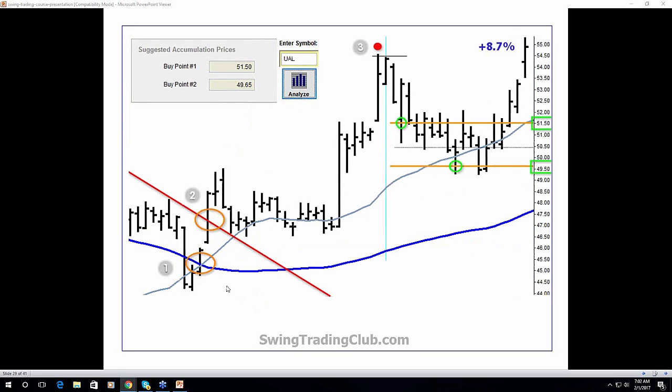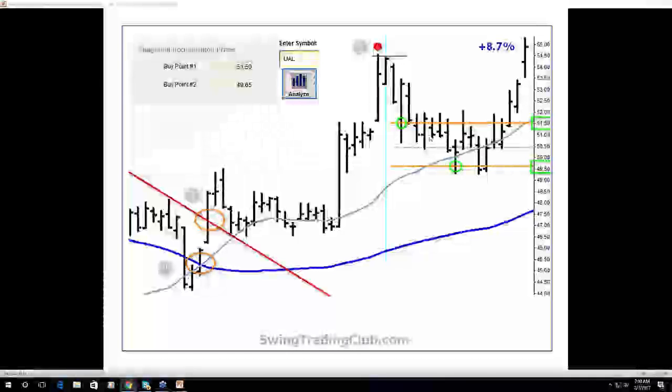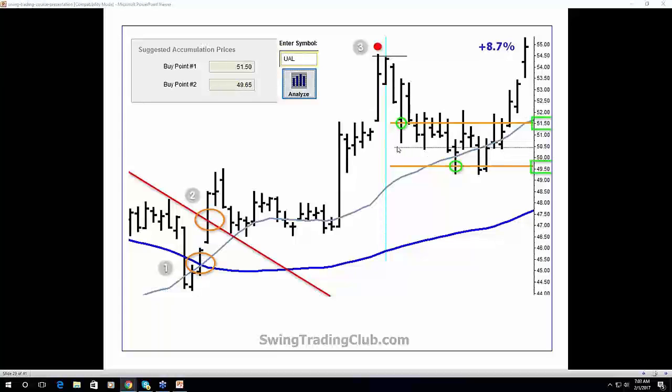Here's another example. Here was our trend line. Here was our moving average crossover. Here's our price getting across our big trend line, mechanical trend line, and here's our first pivot high. And then we use the calculator. It determines the 2 buy points. And this one, again, got filled on both. So then you're dealing with an average share price down here at like 50.50. All right, and then price makes its move.